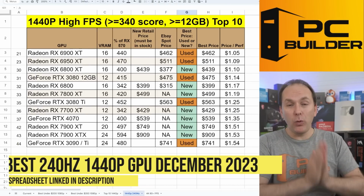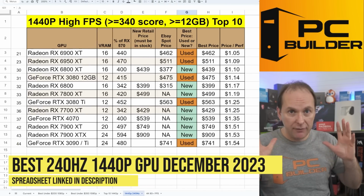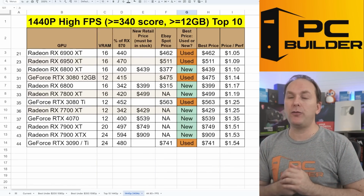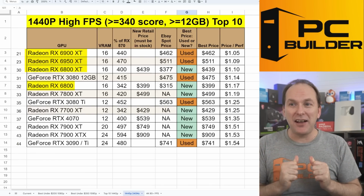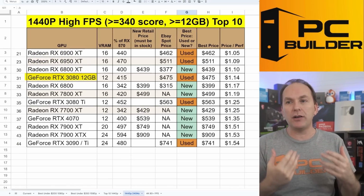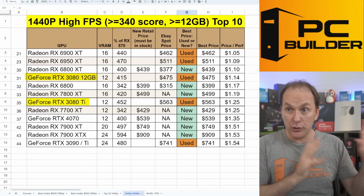Moving over to the best 1440p 240Hz GPU December 2023. Now listen, obviously some of those weaker 1440p GPUs drop out because we're targeting 240Hz in competitive titles or just higher frame rates in regular titles. And honestly, right now, the RX 6000 series just continues to dominate this lineup with a good nod towards the RTX 3080 12GB. The 3080 Ti is also in here. Those are used cards, of course.